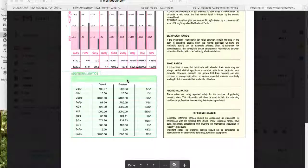But what we tend to see with people that have this copper molybdenum imbalance is a chemical sensitivity when it's really, really high. And when it's above, I think, 650 is kind of what we're expecting. Maybe that says 625, I can't really read it. But we want to see it at about 650.